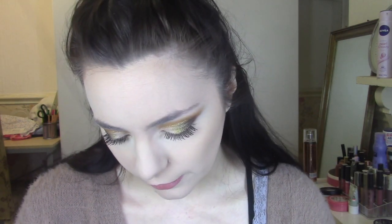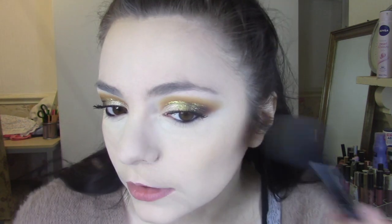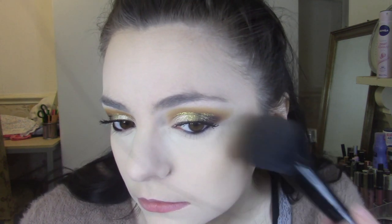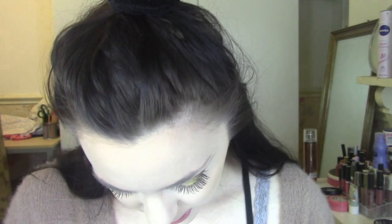This might be a complete and utter disaster, but I might just try to tap a little bit of Trophy Wife just over the top of my bronzer. I feel like this is probably just going to put glitter on my face, but whatever. I mean, let's just put gold sparkle on my cheeks. I'm going to actually just use the highlighter in the BH Cosmetics palette that I used in the inner corner of my eyes. Just see what it's like on the face.